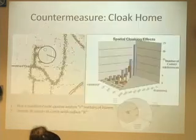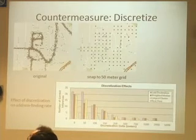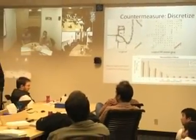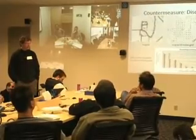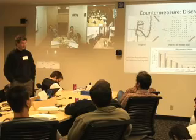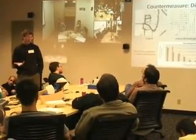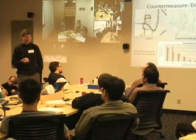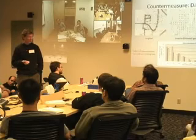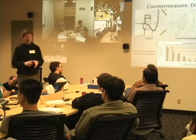Does the functionality drop proportional to this also, in the sense that the actual algorithms for figuring out where you're going, do they drop as badly as this if you discretize or add noise? Yeah, so that's a good question. Kind of the general question is, if you're trying to use these techniques for location-based services, how much does it affect the usefulness of the service? For instance, predicting where you're going or things like that. And that's something that we didn't look at at all, and I think that would be a very interesting thing to look at next.